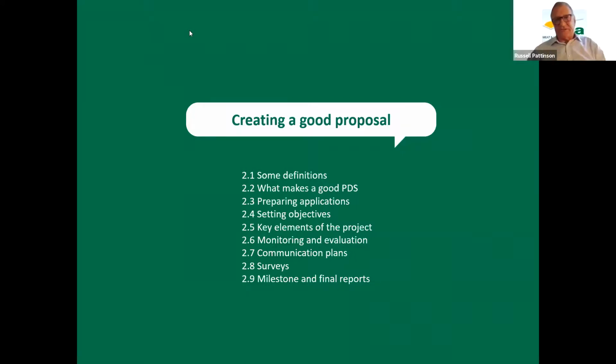I'll whip through this reasonably quickly, and as has been mentioned a couple of times, please don't hesitate to put your questions in the Q&A box. I'm just going to walk through some definitions very quickly, then talk about what might make a good PDS, some hints about preparing applications, most importantly, the necessity of setting really clear objectives. What are some of the key elements of the project and what's available in terms of templates for those. We'll touch on monitoring and evaluation, on communication plans, on pre and post surveys, and then just a little bit about milestone reports and final reports.